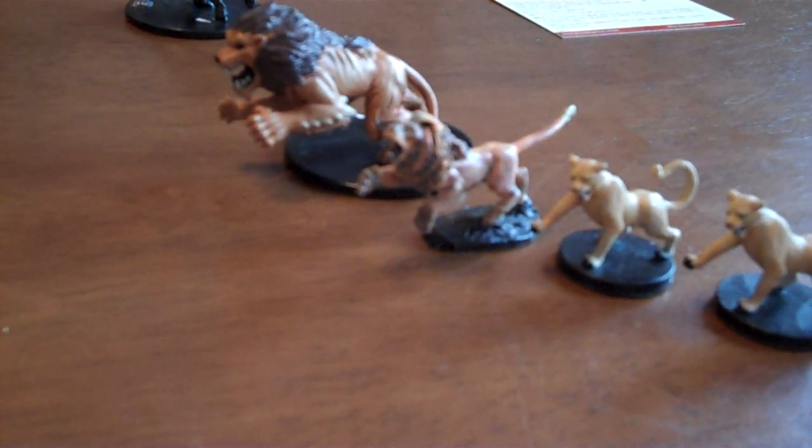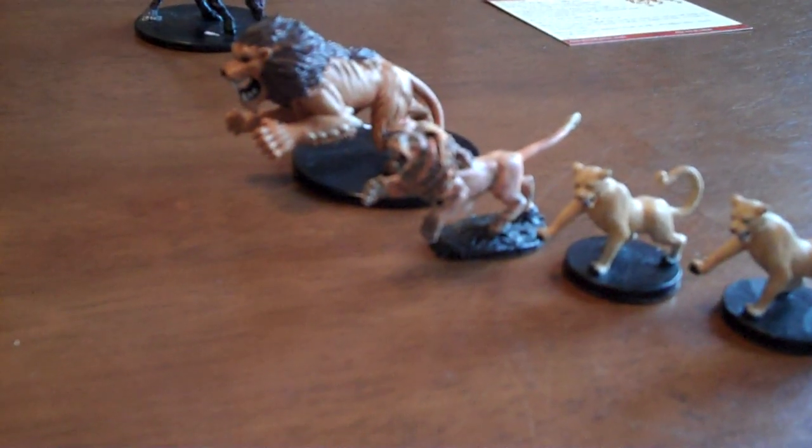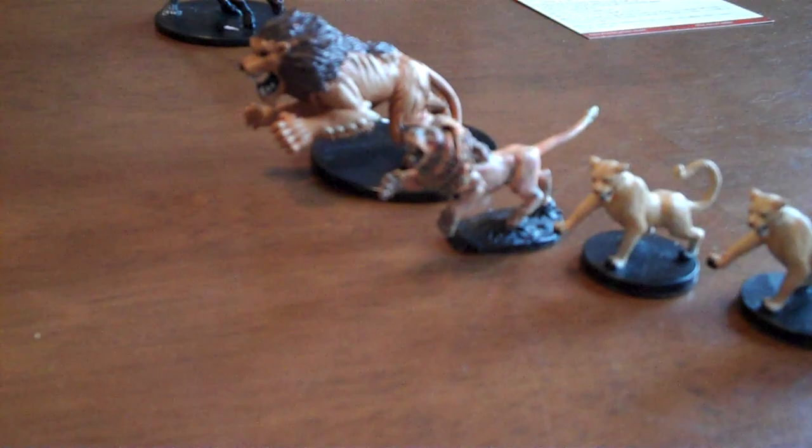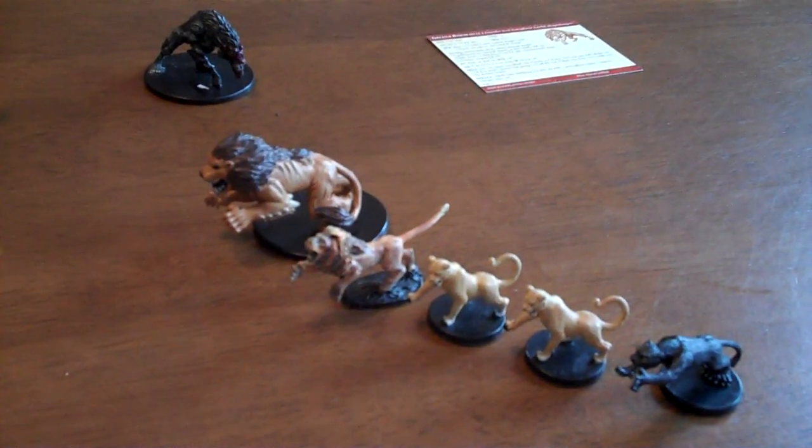So, especially against armored opponents, they may not get that first or second hit, but it's just the amount of hits that they can get into that combat that really matters. But like I said, that's just a quick sneak peek of a couple of the encounters I'm thinking about for the arena.